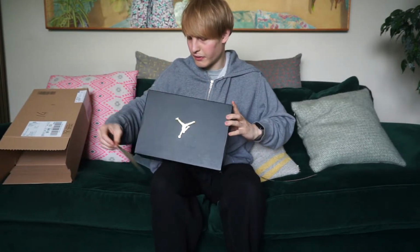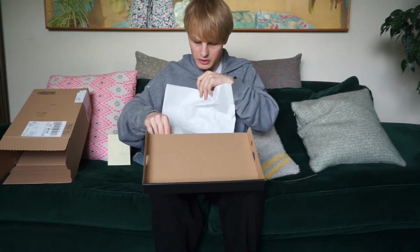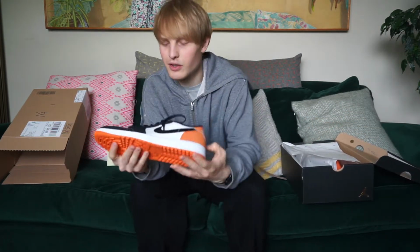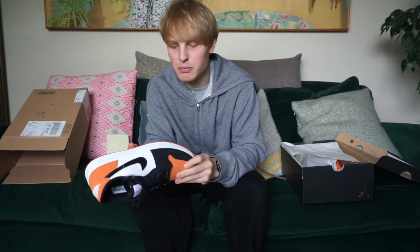So as you can see from the box, Jordan 1 box. So as you can see from the tags, it is another golf shoe. This one is, what I'm calling it is the Shattered Backboard Golf Low. Picked this up off Nike the other day as it dropped, and I thought it'd be a good investment long term.